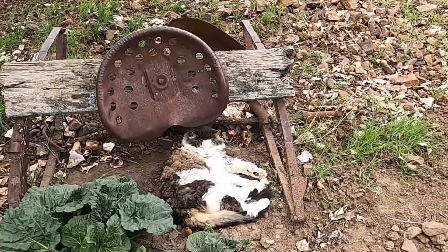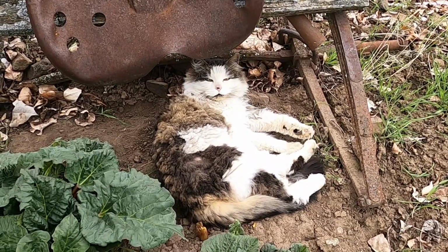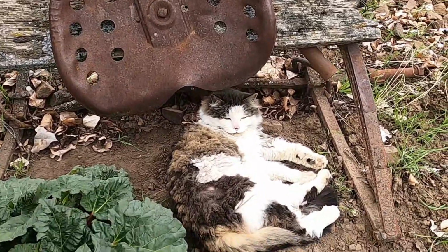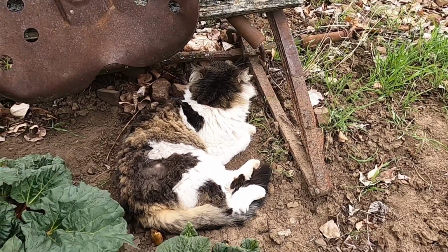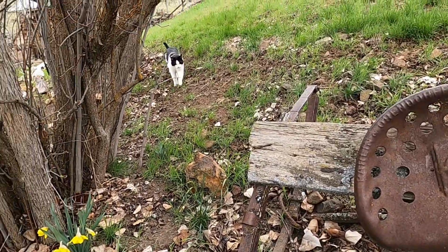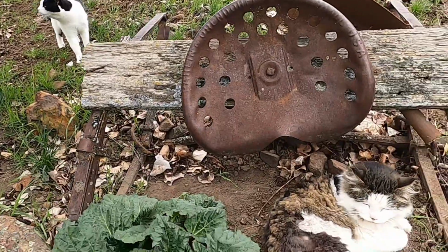Look at that cute little cat. She's just sitting there in the warm area right below this old seat. Okay, come here, Muffy. Muffy, what was that noise? Well, there's Pepper. Both of you guys are just relaxing out here. Wow. Let's go for a walk.